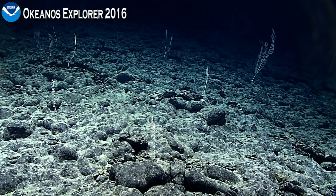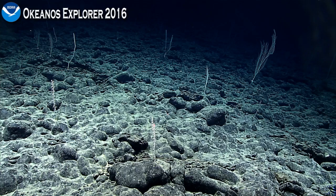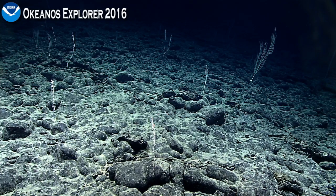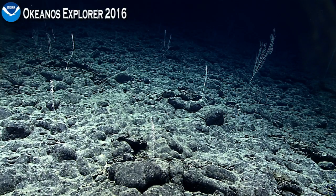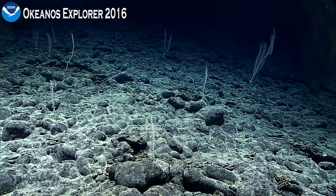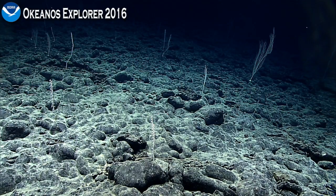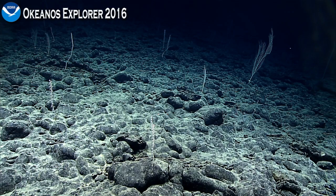Again, this is the 8th dive of a 3-week expedition throughout the northwestern Hawaiian Islands, including work both inside the Papahanaumokuakea Marine National Monument and the surrounding waters. Unfortunately, this is also the last dive of this expedition. Unfortunately, tonight, we have to depart for Kwajalein Atoll, where this expedition will end next week.